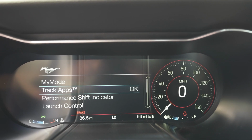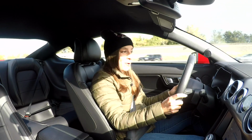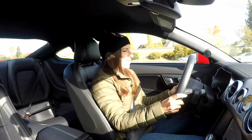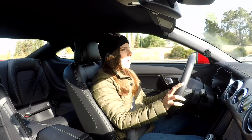You even have brake performance, so you can see how quickly you make it from 60 to 0. Also, really important to know how to stop if you're going to be driving aggressively at all. You have a lap timer as well.